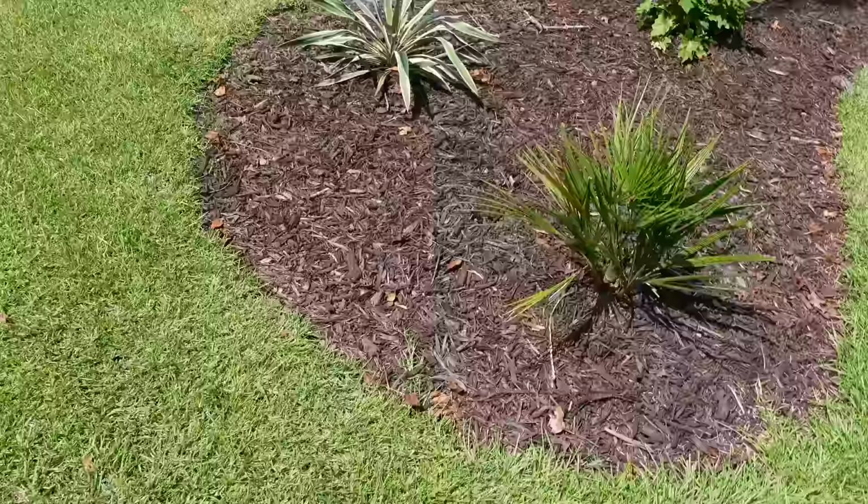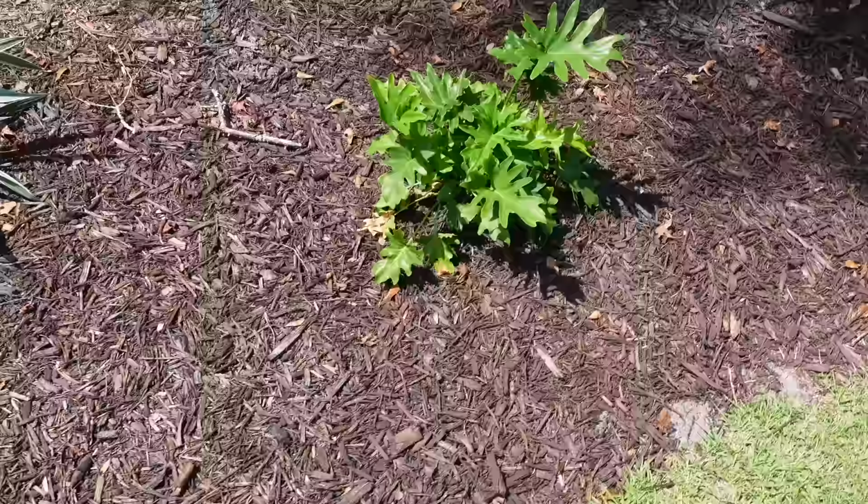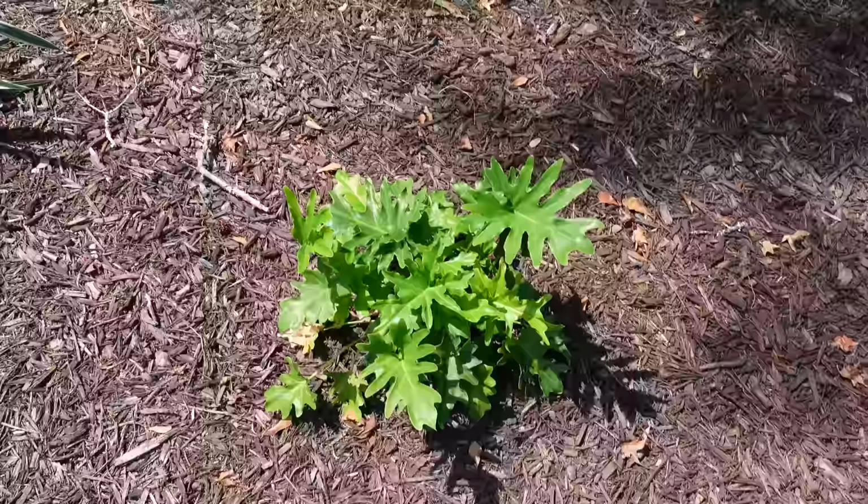We have some more over here too. That's the yucca that we got, another palm. This is the philodendron or whatever it is. We planted it right here in the middle. It's probably going to burn a little bit until it acclimates, but it's doing well, I would say.